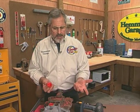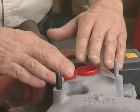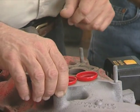And the Eastwood Company has a whole line of these media blast cabinets, plus they have accessories to go with it, like this set of rubber plugs that allows you to plug holes so you don't get all the abrasive in there, and caps like this that screw down over threads will save you a lot of time taking the abrasive out of the threads. You bet it will.